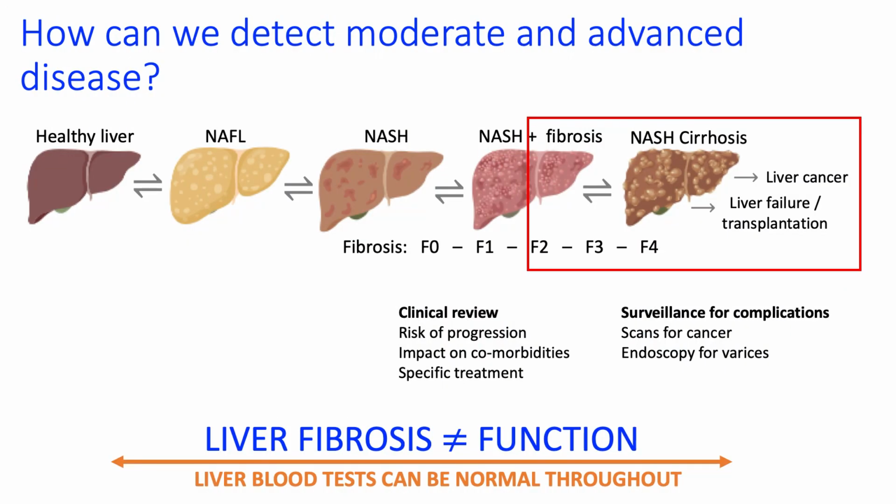So how can we detect people who are in this box? Because there's stuff that we can do. We can look at their risk of progression. We can survey them for complications and pick them up early. But as I have said, the amount of scarring and the amount of function lost are not correlated, and we can't easily measure that clinically.